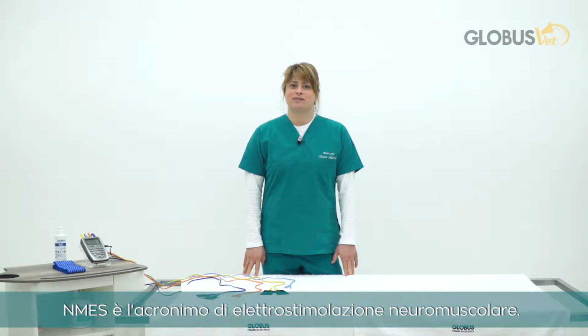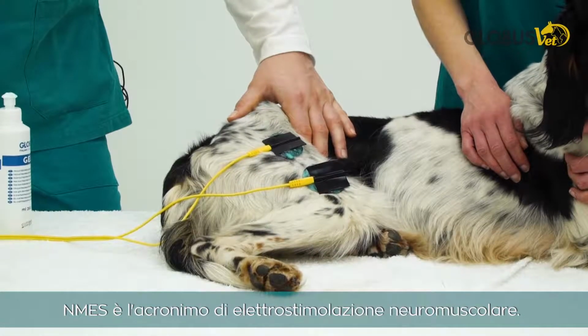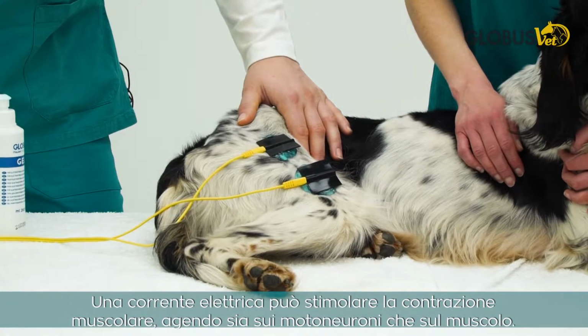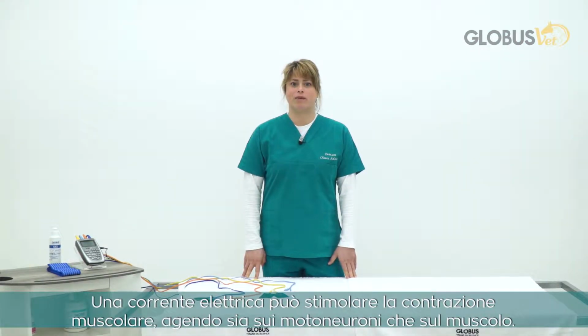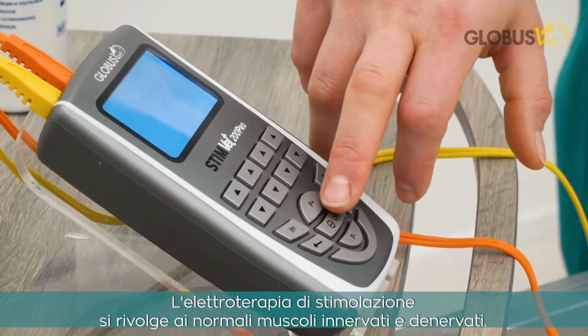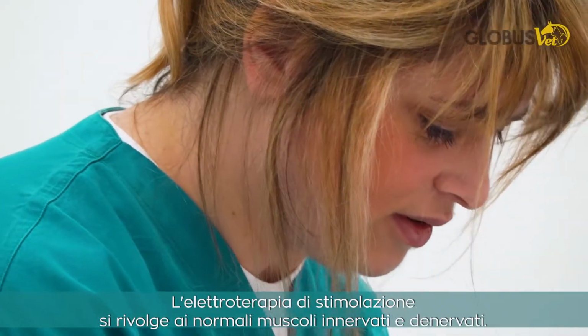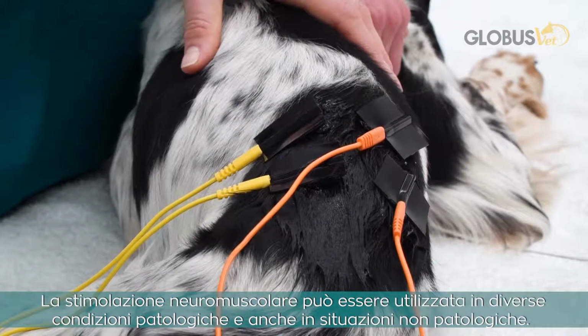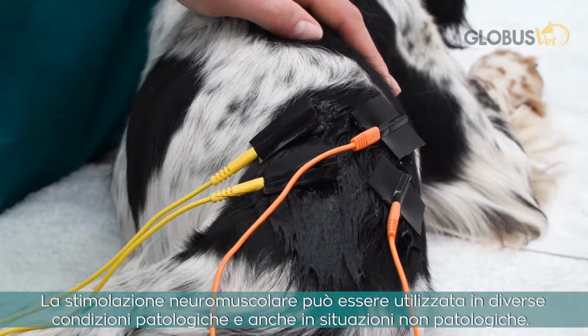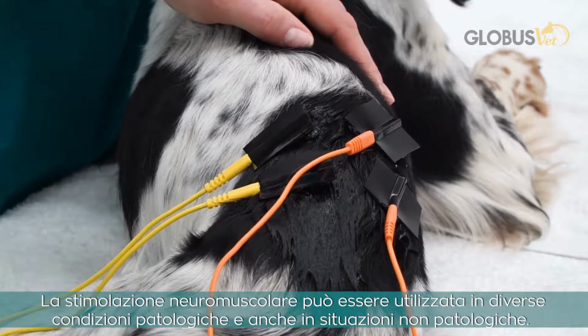NMES is the acronym for neuromuscular electrostimulation. An electric current can stimulate muscle contraction, acting on both the motor neuron and the muscle. Stimulation electrotherapy addresses normal innervated and denervated muscles. Neuromuscular stimulation can be used in different pathologic conditions and also non-pathologic situations.